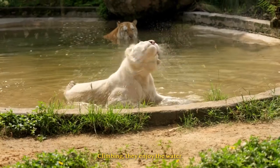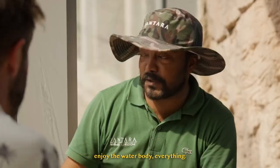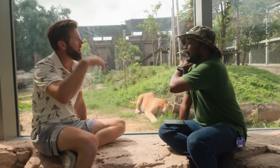Climbing, they enjoy the water. You can see the water body. See there? One is lying inside the water, one is going for a swim. They enjoy the water body, everything. He's having a swim, he's having a sniff, he's having a climb, they're having a good time.